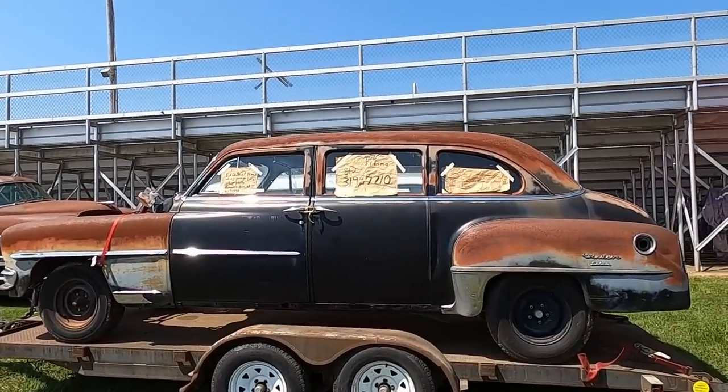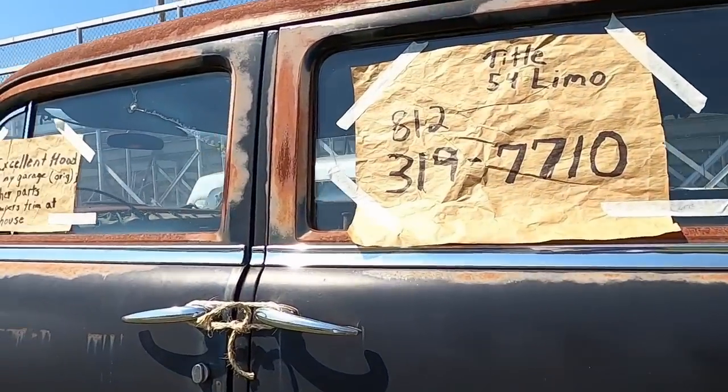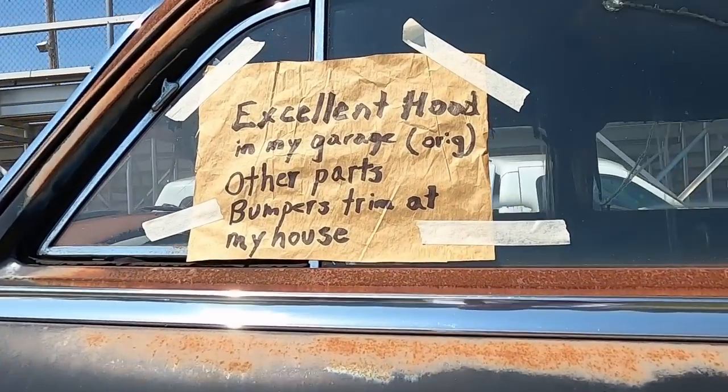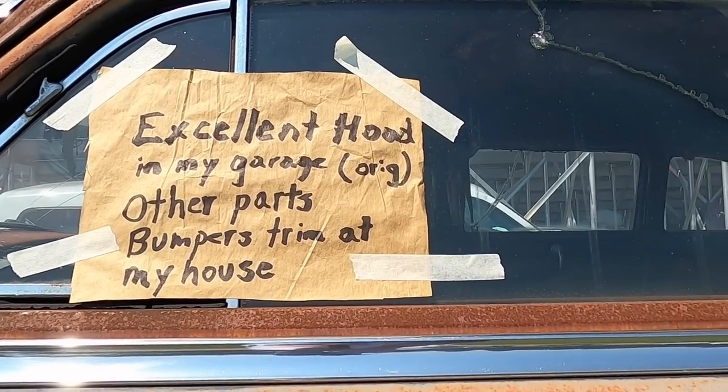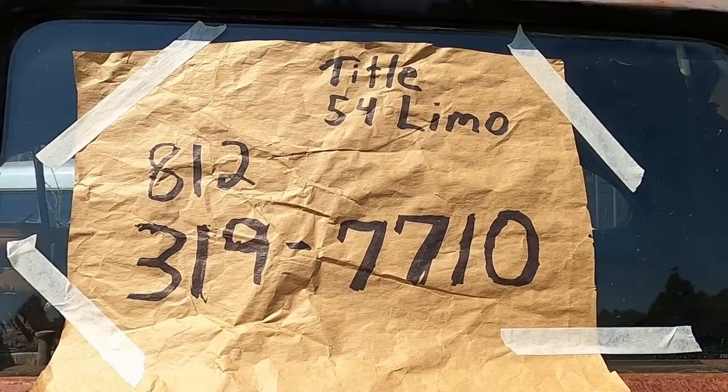There's prices on them. I was wondering if they were sold or not. Got a title. Excellent hood, but it's in his garage. Bumpers and trim at his house. Well, there's the number.